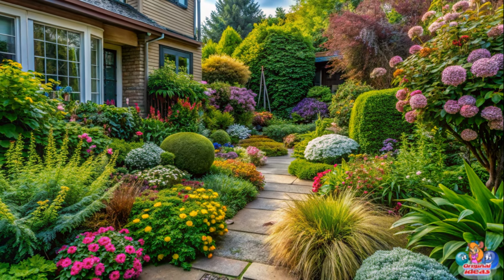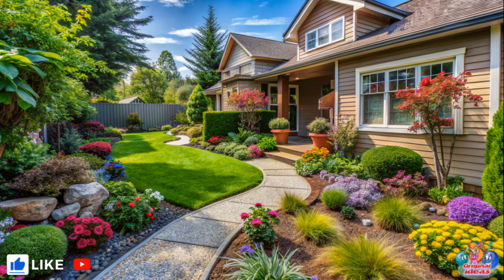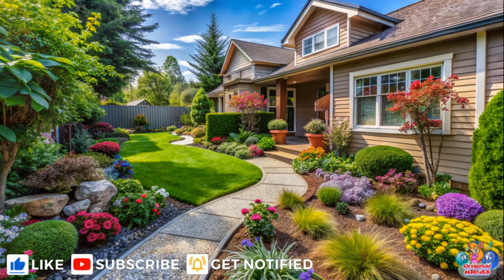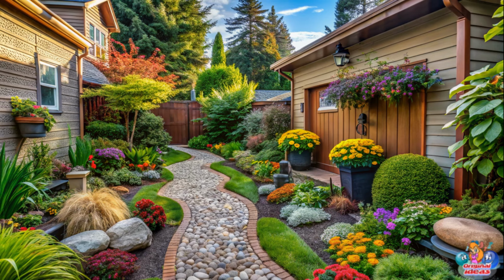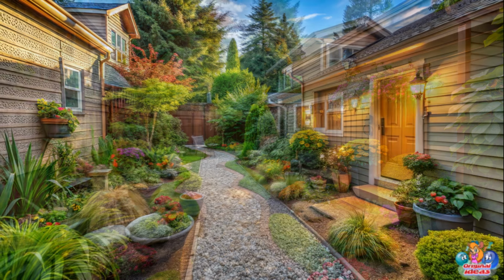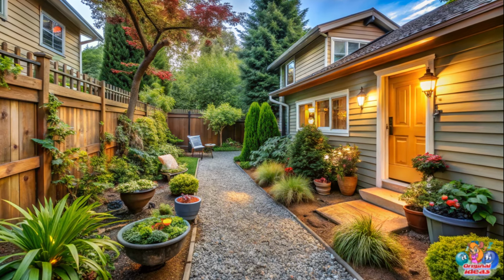Outdoor lighting. Enhance your side yard's ambience with well-placed outdoor lighting. String lights, solar-powered lanterns, or spotlights can highlight key features of your garden decor while making the space usable at night. This will not only improve the overall outdoor design but also make your home feel more welcoming.